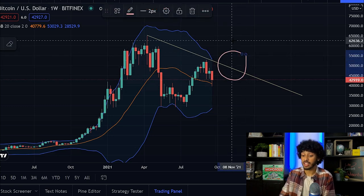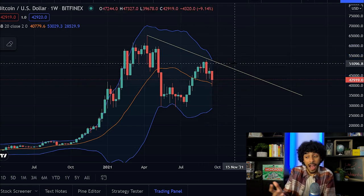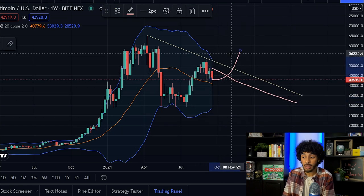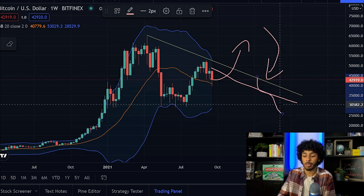Do understand, though, that there is a massive risk of us faking out to the upside, coming back down. So personally, what I would do in this example is look to set a stop loss under that trend line. So if we see a fake out to the upside and a breakout back in, I can get out of that before taking a big loss.